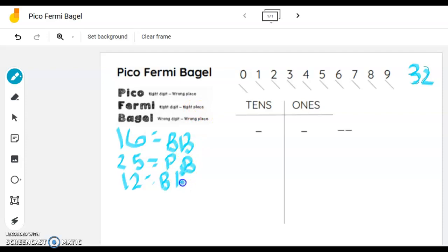So now everyone's going to understand that the number 2 is in the 1's place. So now they're going to be thinking of other numbers. Maybe they guessed the number 62. And I'm going to have to tell them their answer is bagel, Fermi, because that 6 is still not in my number, but the 2 is still correct. And I could even give a clue, and I might say, oh, that answer is too big. It's less than 62. And they can keep guessing.